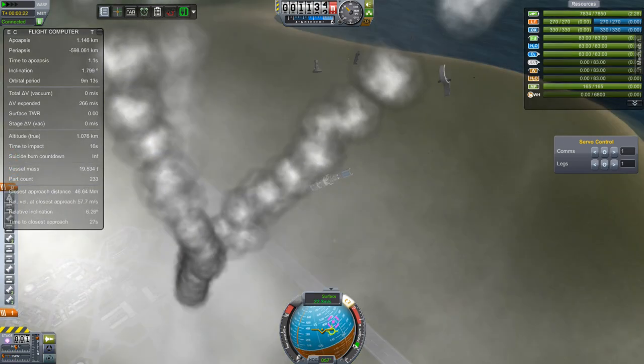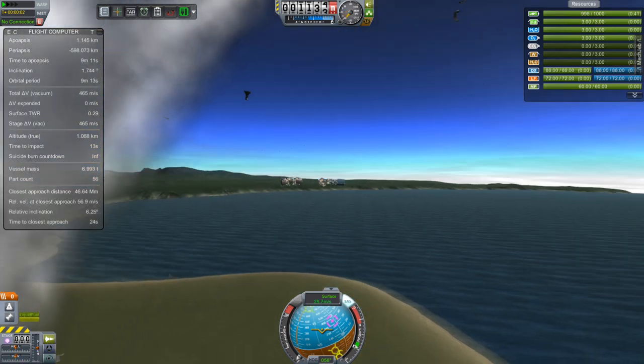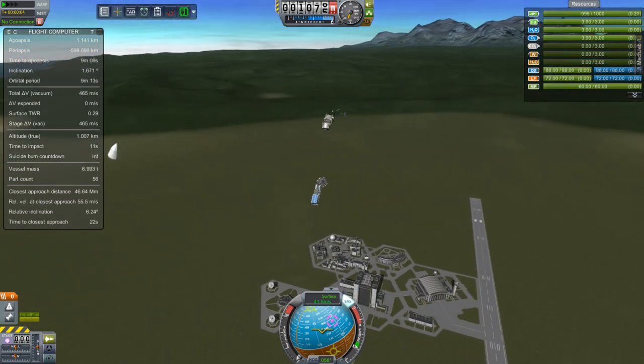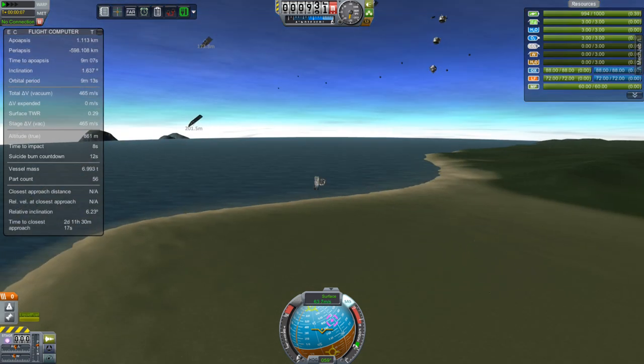Actually, no, not right away. This is actually looking really cool. I'm watching this. We are going to see this thing come down, okay? So it's all broken in bits. I want to see up. Let's look up.